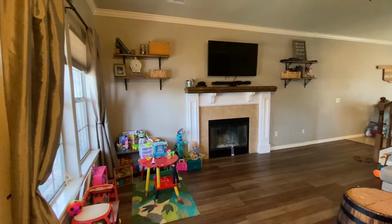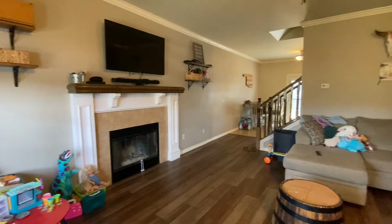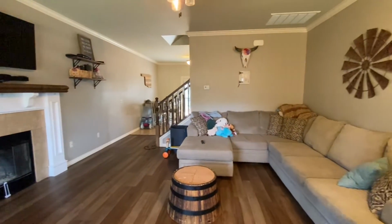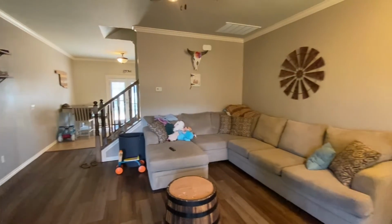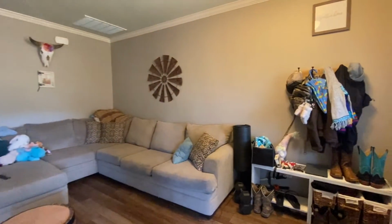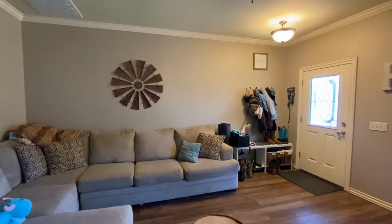In here you walk into the main living space. It smells great. They definitely have just a newer smell to it. It doesn't have that old home smell. You can tell the 2011 build is still holding up. You have nice crown molding.